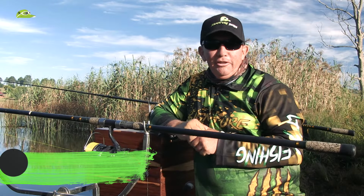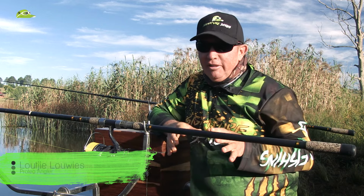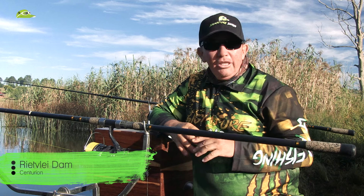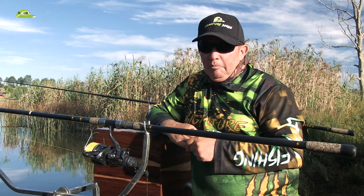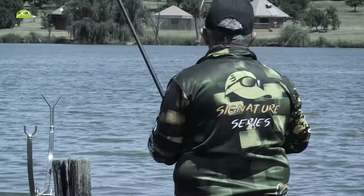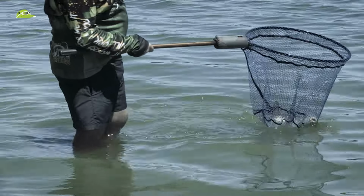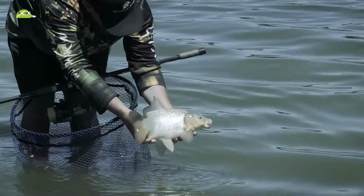We are fishing in the heart of Pretoria today at a venue called Rietvlei Dam, the infamous Rietvlei Dam. Traditionally, a very difficult venue to do bank angling, papgooi as we call it. It's normally a specimen venue where they fish for bigger fish. But lately, Rietvlei Dam has become more and more of a bank angling venue. There's loads of younger fish that you can fish for, and we're going to take you through a couple of things and show you how to fish for them when you visit Rietvlei Dam.